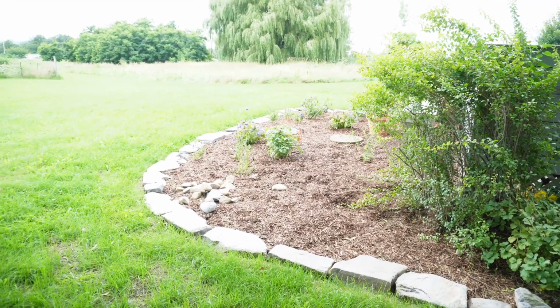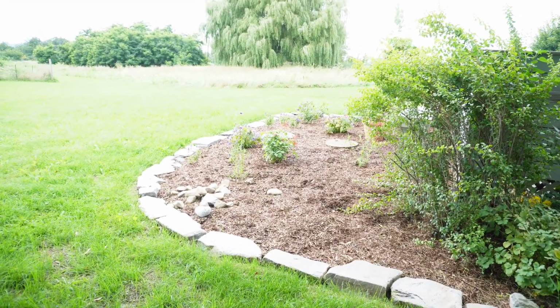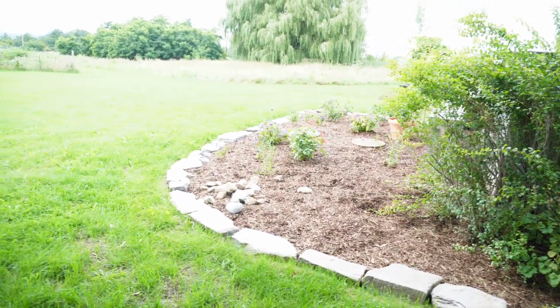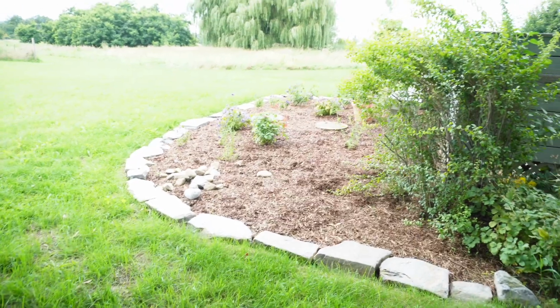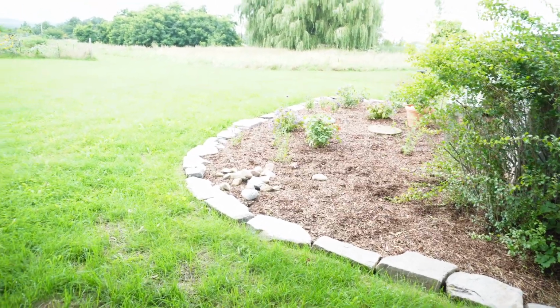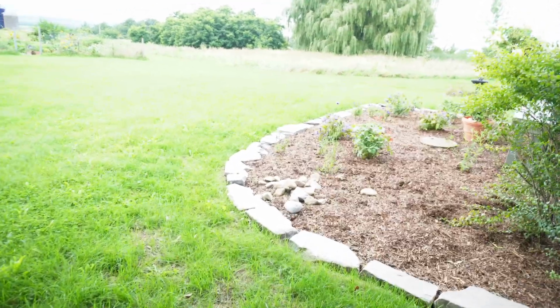And I amended the soil where I planted the plants. The soil here is actually not too bad. I mean, we do have clay, but it wasn't bad at all. And we did dig out and place the stone as well. I think I mostly did that around the edge. So I'm really happy with how these came out.